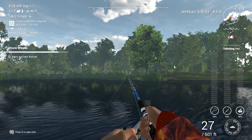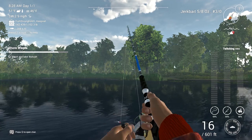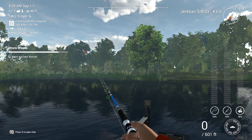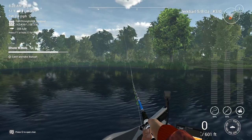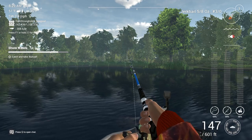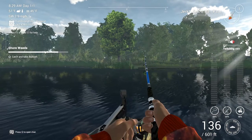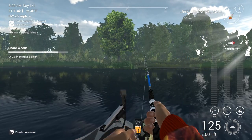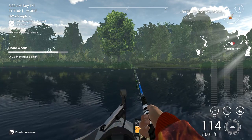I know there's Russian Fishing 4. Honestly, I've never really played it much, so I couldn't give you an opinion about it. I've heard good things and I've heard bad things, and I try not to give my opinion about something I've never played. But I know that's a popular one. I know a lot of guys play Russian Fishing 4, so there must be something good about it. So anyway, you might find it really interesting.